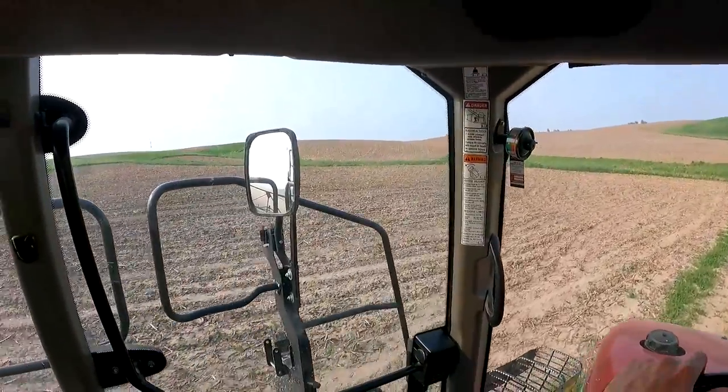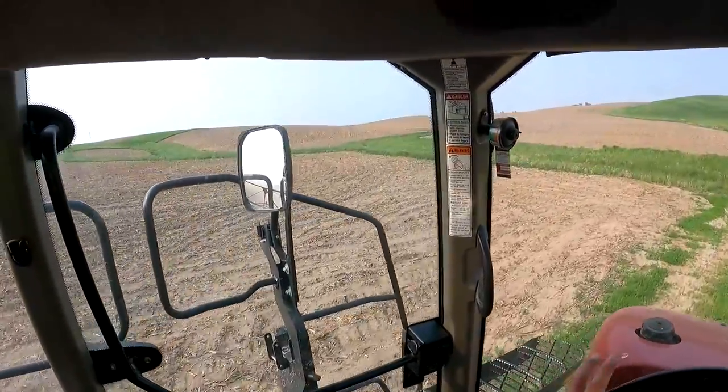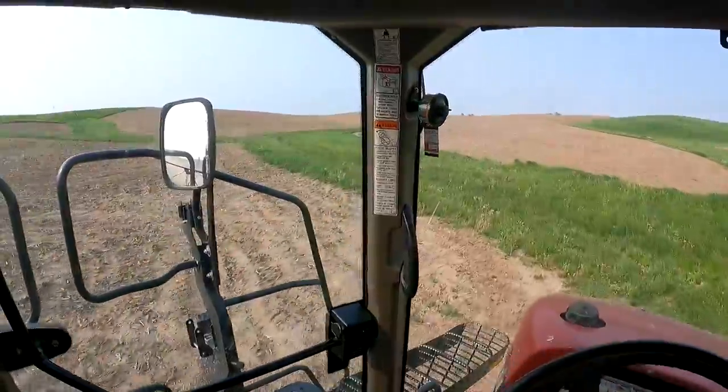There's a raccoon or something right in the middle of the field. What in the heck is that? Guys, want to go take a look?